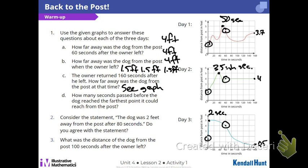So number 2, consider the statement: the dog was 2 feet away from the post after 80 seconds. Do you agree? Let's take a vote. Raise your hand if you agree. Yeah, Elliot, why do you agree? In day 3. Oh, Elliot's seeing that spot right there. But how did you know to look at day 3? I looked at all of them. You looked at all of them.